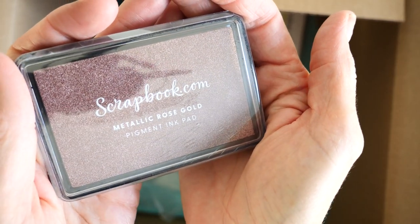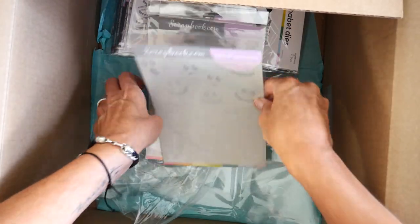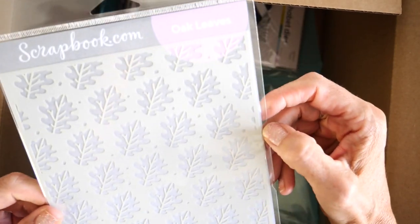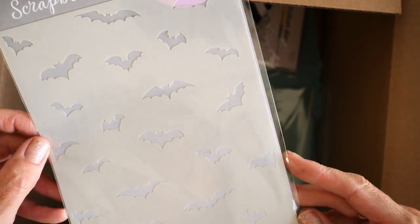Brand new pops of color. This is one I've been waiting for, the metallic rose gold ink pad. And don't forget your re-inker. There are new 6x8 stencils, jack-o'-lanterns, super fun. Oak leaves. Give me all the oak leaves. And bats. Yep, we're having fun this fall.